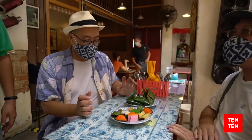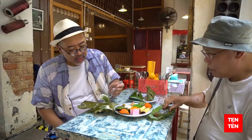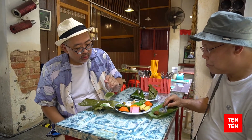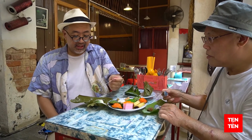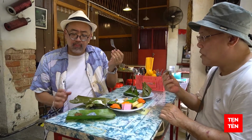Enjoy your meal. Shall we try? Thank you very much. This one, kuih kochi santan. It's also got grated coconut and palm sugar filling. Okay, let's try. This is very, very nice.